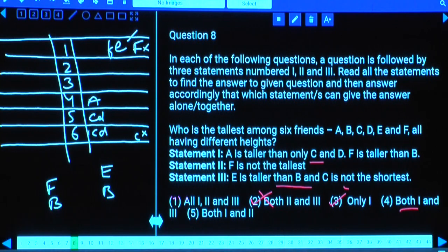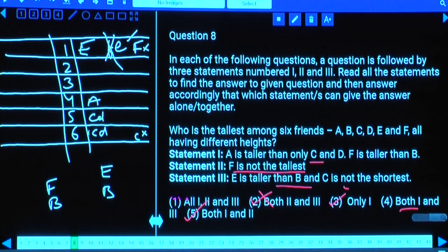Then we should go for what? Both 1 and 2. Now in 1 and 2, what is given here? F is not the tallest, clearly given. With the help of 1, either E or F is the tallest. With the help of 2, F is not the tallest. As F is not the tallest, who is the tallest? E is the tallest. Are you getting the answer or not? Only choice 5 is the answer. And this is about question number 8.